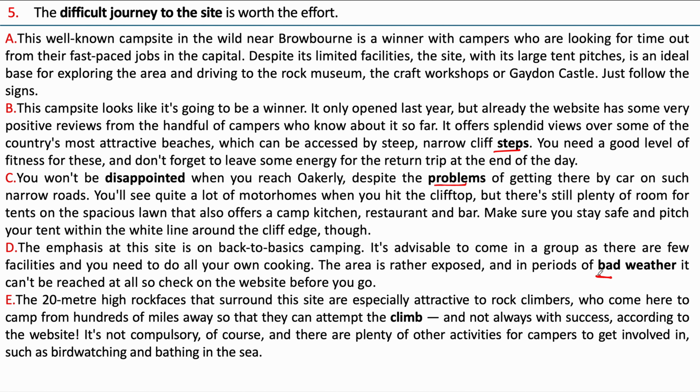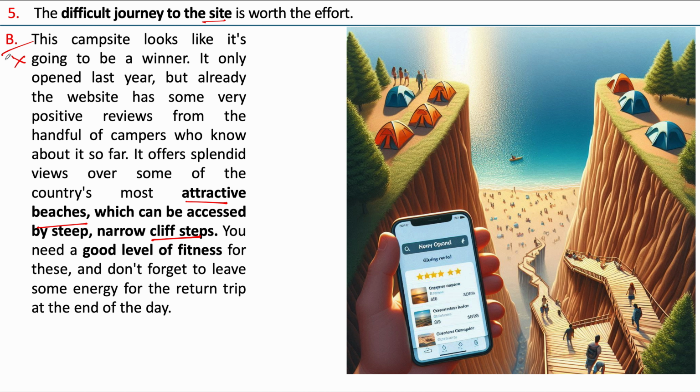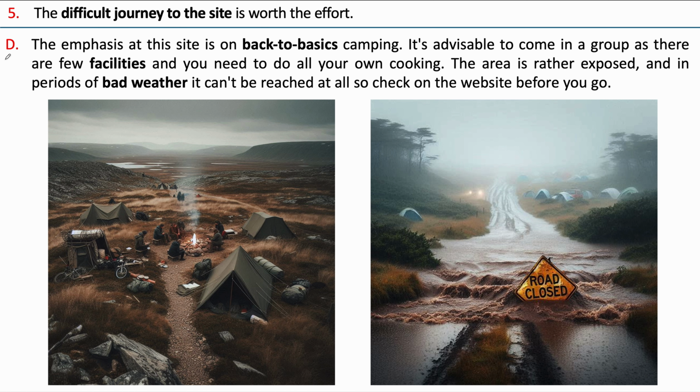The cliff steps in section B are to go to the beaches. The beaches are attractive. So we can say that the beaches are worth the effort. But the question is about going to the campsite, not about going to the beaches near the campsite. So B is incorrect.